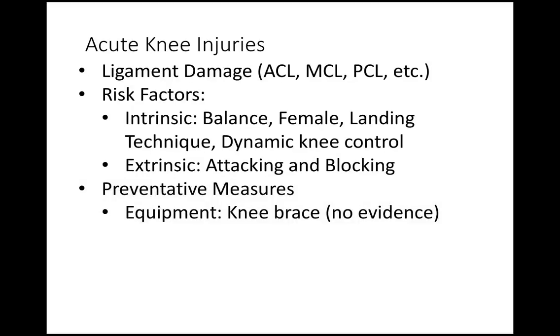So how do we prevent it? Well, we could just put all of our athletes in these gigantic knee braces to prevent the knee valgus that we talked about earlier. That is one thing we could do, but unlikely that we're going to, and honestly it hasn't been looked at, and we don't know if that actually would prevent it.